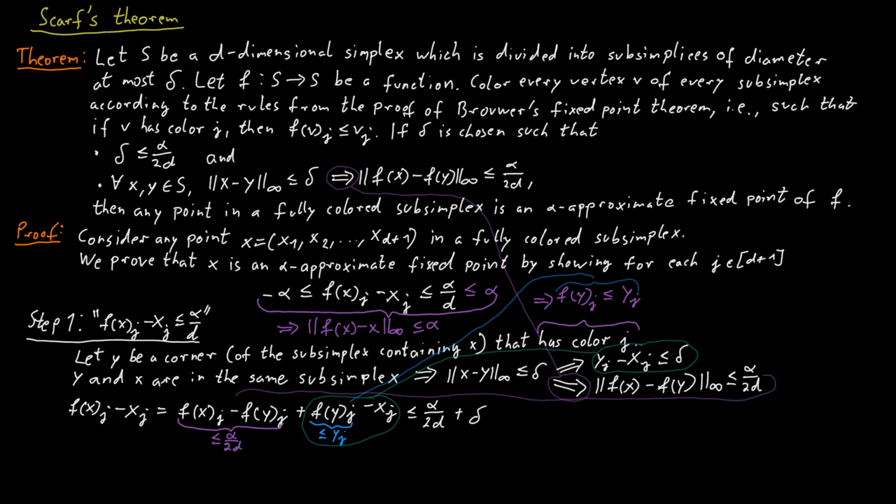Now, alpha divided by 2d plus delta, we just plug in the bound for delta that we have from the statement of the theorem, right? We required that delta is at most alpha divided by 2d, so I plug that inequality in, and I get that this whole thing is less or equal to alpha divided by 2d plus alpha divided by 2d. And that's just equal to alpha divided by d. And this is exactly what we wanted to show.